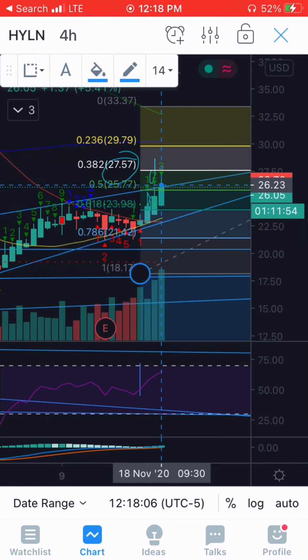We have these moving averages moving upwards, which is awesome to see. This is even on the smaller time frames as well as the larger time frames.